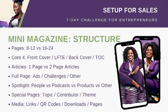When you see the templates that I have put together, and there are quite a few of them, they have a combination of 1-page articles and 2-page articles, and then full pagers where you can have ads, challenges, or other creative full-page content that you want to showcase. Then there are pages where you can spotlight people, podcasts, products, and other things, right? Special pages that are based on topics, contributors. Maybe you have someone who is going to be a guest writer for you in every issue, so you know, okay, page 16, that's going to be Renee's page. Every issue, she's got an article coming for me, right?